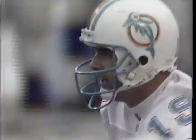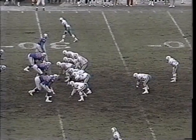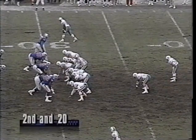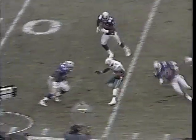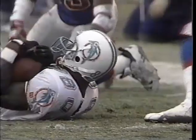Notice how he quickly peeked over at Don Shula. They'll be going back to that, though. Myers was wide open over the middle. Here comes a blitz. Dolphins pick it up. Throw and a catch. And the Miami Dolphins have the ball down to the 11-yard line.